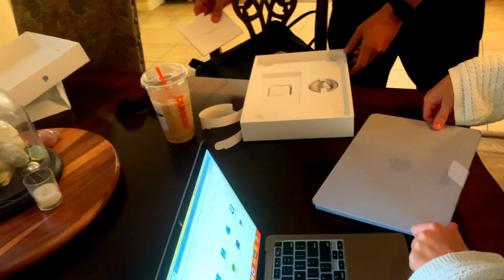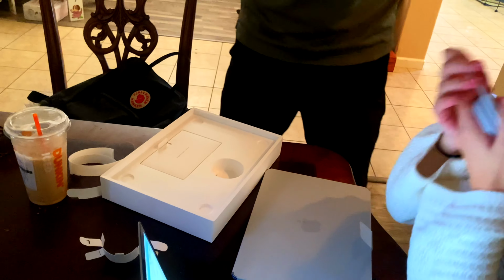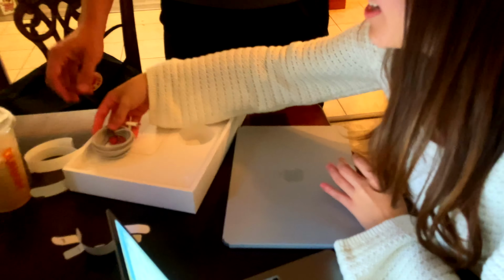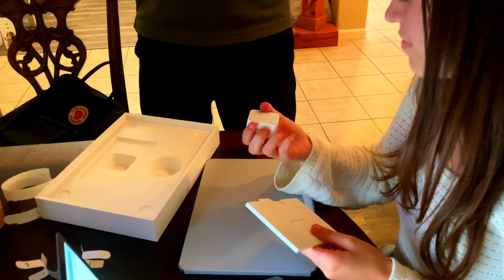Hey! Stop touching things. So yeah, that's your new MagSafe cable. I don't like it. Oh, that smells like Apple. It smells actually like it caught on fire. So yeah, that's the dual port.